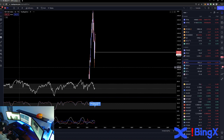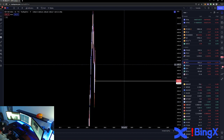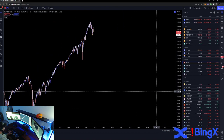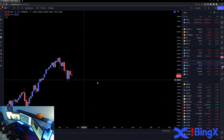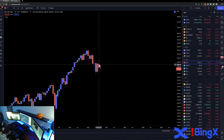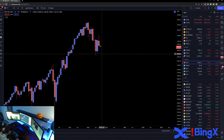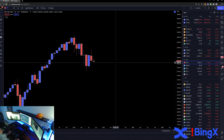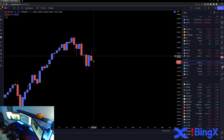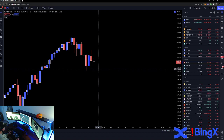Go over here to the monthly. Clean up this chart. That last Bitcoin monthly candle: if the lows are taken out here, we're definitely going lower. A lot of it just depends on the stock market. I have to use the legacy markets because Bitcoin's never ever been in a recession. I have to use legacy markets as an argument, and it's a very strong argument.